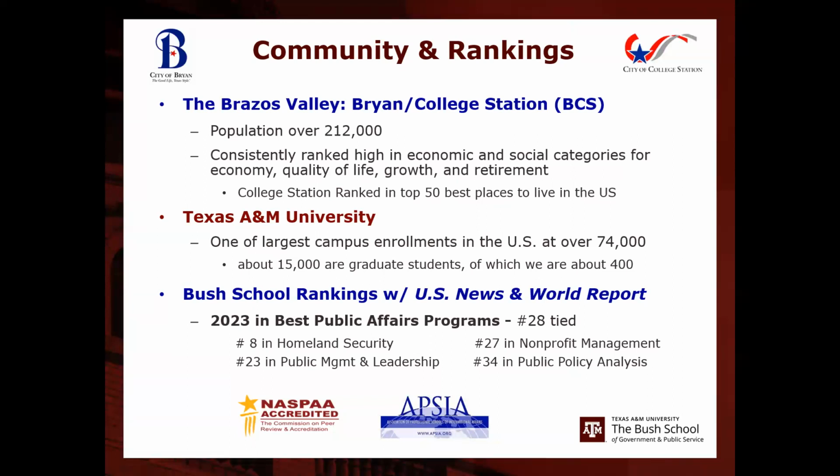But we are consistently ranked high in economic and social categories for economy, quality of life, growth. And there's a lot of retirees who are coming back to College Station and Bryan area because, again, they want to take advantage of those university events that are happening through the MSC, where they're holding different plays and musicals, and then you've got the sporting events. So it is really a nice place to live. Lots of going on here. And when you're ready to move out and do something a little bigger, maybe there's concerts, you can go to Austin and Houston. They're not that far away.